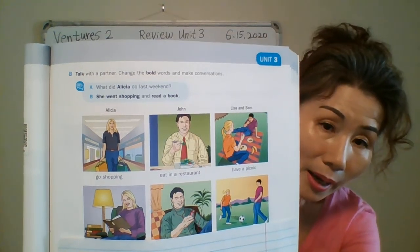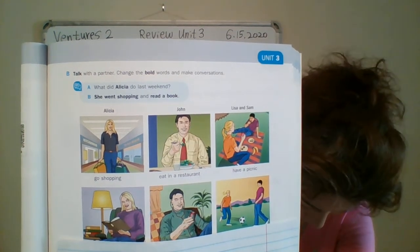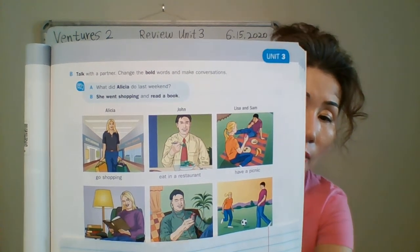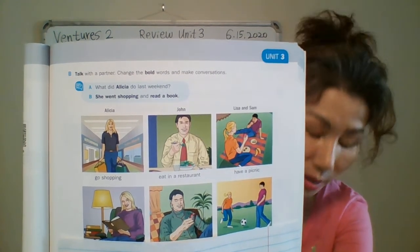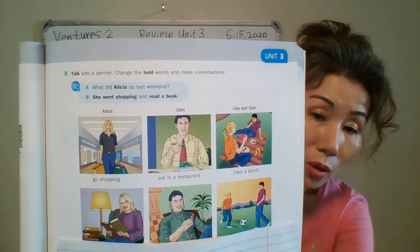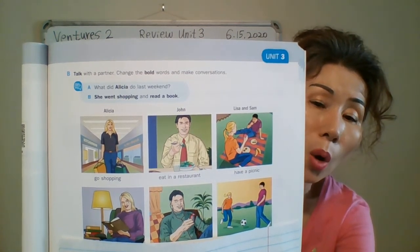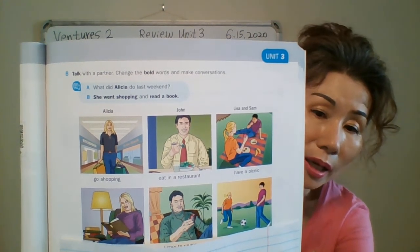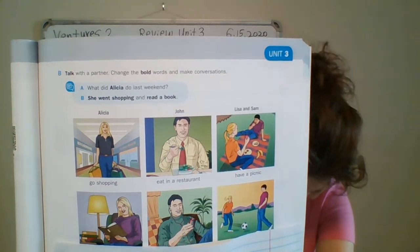Did Sam and Lisa go shopping last weekend? No, they didn't. They didn't go shopping. They had a picnic and played soccer.